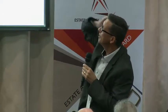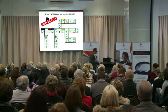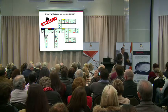If the tenant does attend, you've got these two options. The house is in a good state: 7 days later, the tenant needs to get his money. The house is not in a good state: you restore the property. You've got 14 days from restoration, not termination. I don't know why they put the word in there, but restoration, to then refund the tenant whatever's left. And if you stick to the process, you should be fine.